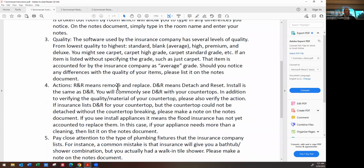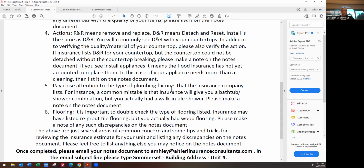Okay. Section number 4 talks about the R&R and D&R, so I already went over that. The other thing is, when you get into your bathrooms, make sure you pay close attention to how they're defining your showers or bathtubs. Some of you may have had a walk-in shower. A walk-in shower is not going to have a tub in it. It's going to have a shower set, and that room is probably going to require remediation of at least 2 or 4 feet of tile in the shower. So if you don't see notations to that effect, then please make sure you correct that on the notes form that we gave you.